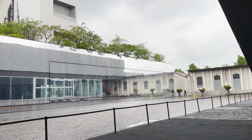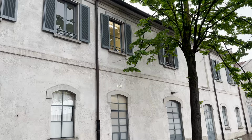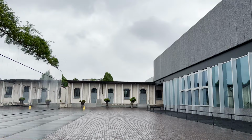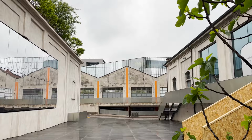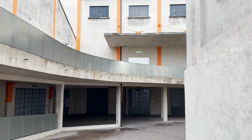Rem Koolhaas and his team at OMA transformed an early 20th century distillery into a multidimensional cultural space. It is a captivating fusion between historic and modern, seamlessly combining preserved industrial structures with contemporary interventions. The gold leaf finish gives importance to something quite modest, and the colour highlights add a contemporary twist to the complex. It provides a unique backdrop for contemporary art and fosters a dialogue between the different art forms.